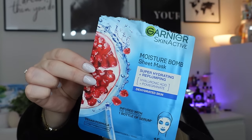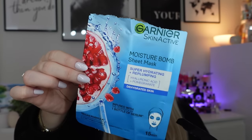We have a Garnier Moisture Bomb sheet mask, the super hydrating and re-plumping mask. I've had this one so many times before. Garnier masks are always really, really good. They're always very hydrating. It says it's infused with the quantity of one bottle of serum, which seems quite excessive, and there is a lot of serum left in here. So if I didn't have lots of other serums and masks to get through, what I used to do, once I'd used the mask, was pin the top over with a hair clip or something, and then reuse the serum in my routine for the next few days.